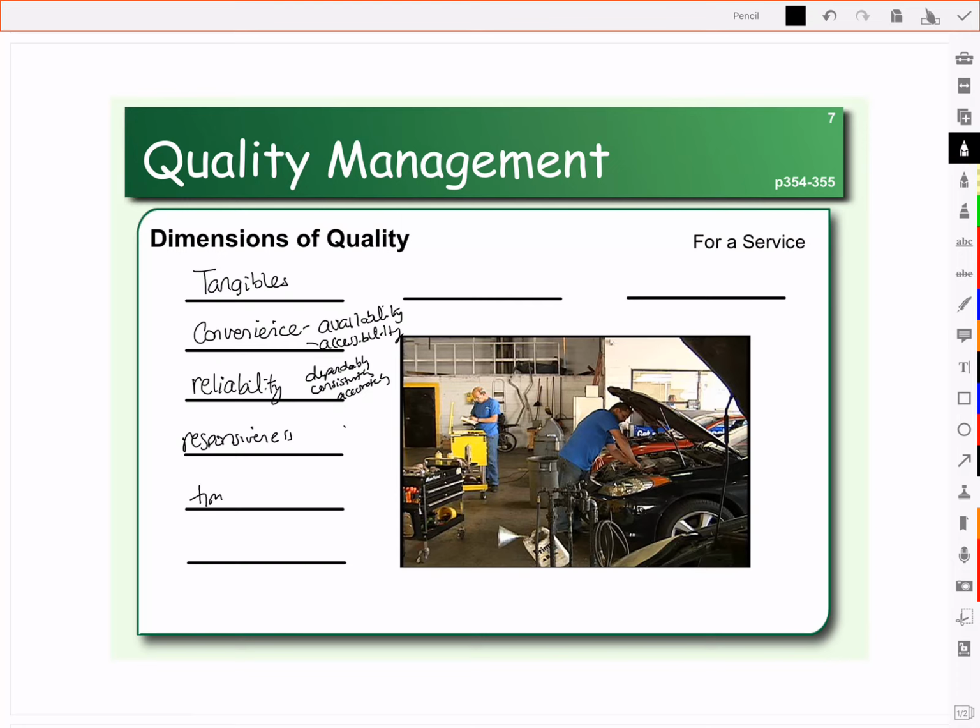We need to consider timeliness. So how long does the service take? So what's the speed? Is the wait time reasonable? And then we need assurance. Is there knowledge being exhibited by the personnel? Does that create confidence for you that they are providing the service correctly? So do they create trust and confidence? Do they seem knowledgeable?